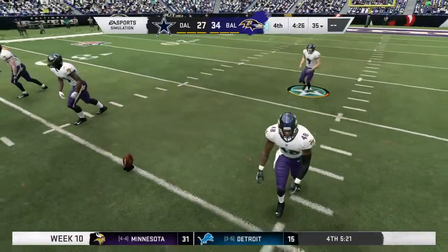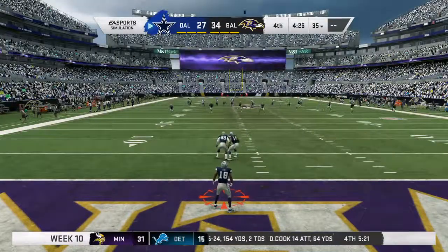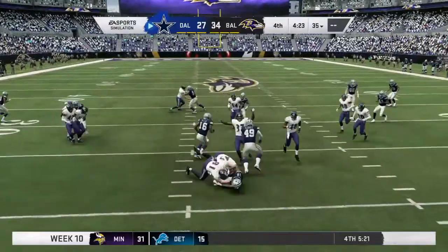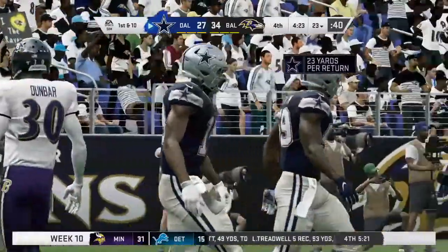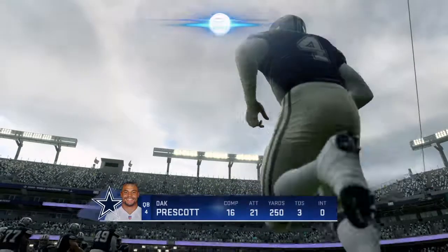Tucker now to kick it away following the touchdown. This will be taken in at the 1. And he'll make it across the 20 as his guys will set up shop at the 23-yard line. And now Dallas gets set to take the field.